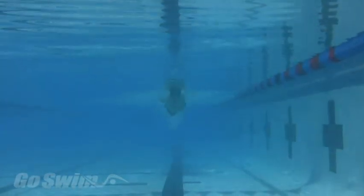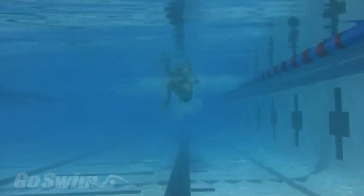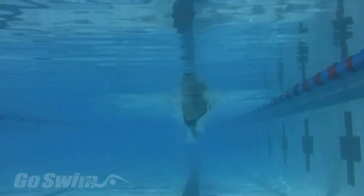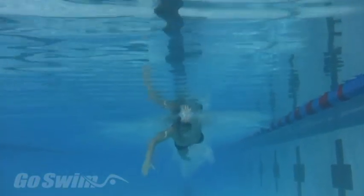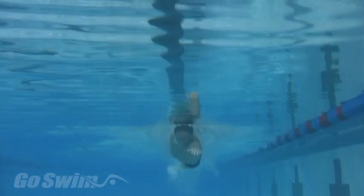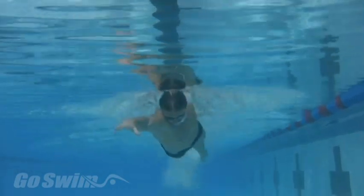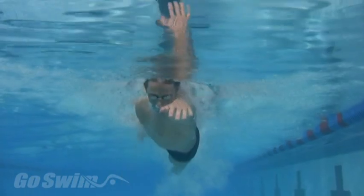As Roland swims directly toward the camera, notice how small a surface area he presents to the water. By lifting with the shoulder, he presents only one shoulder and his head to the water. This reduces his frontal resistance and makes him more needle-like, or rocket-like in the water.